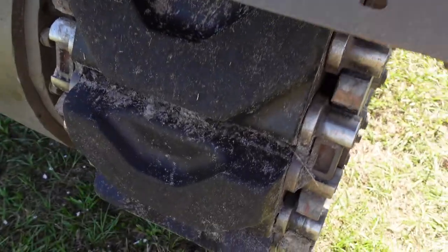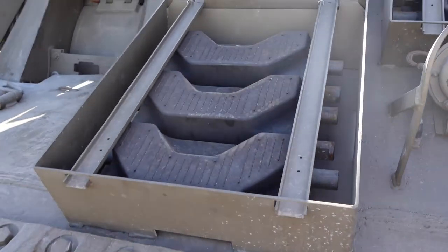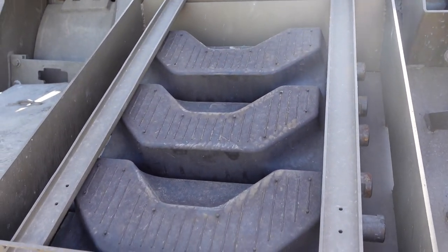Something else that's interesting is you can see the tracks. They're like individual links. Well, if they hit a mine or break something, they always carry extras, and they can easily change out a small section to keep going.